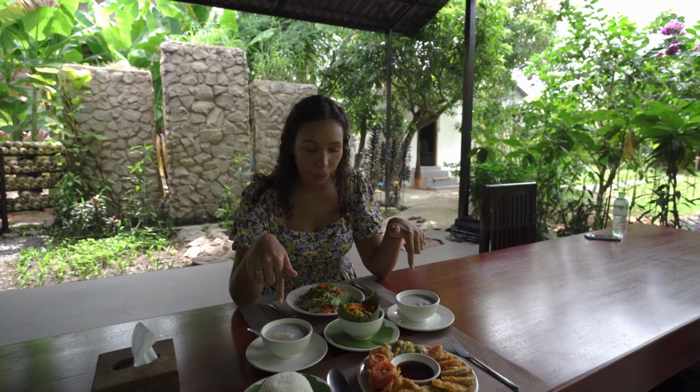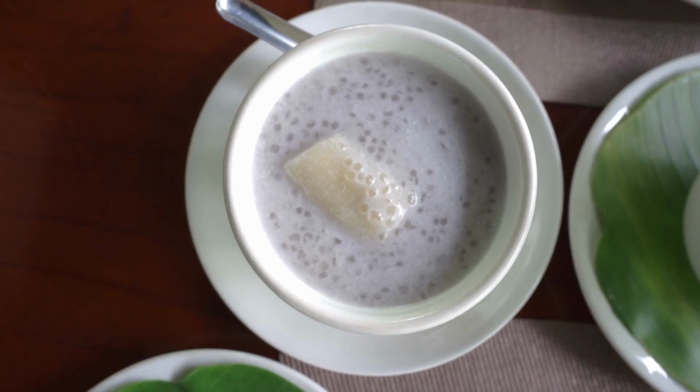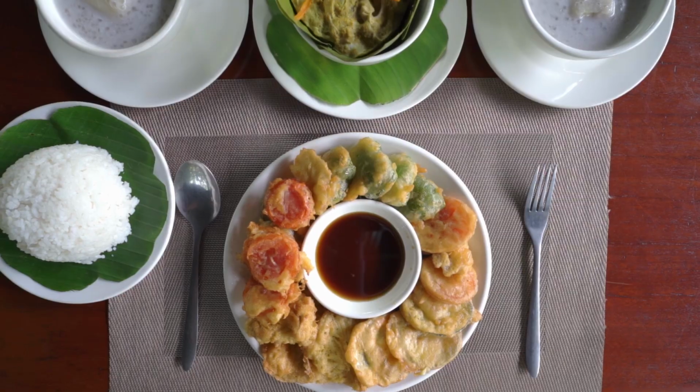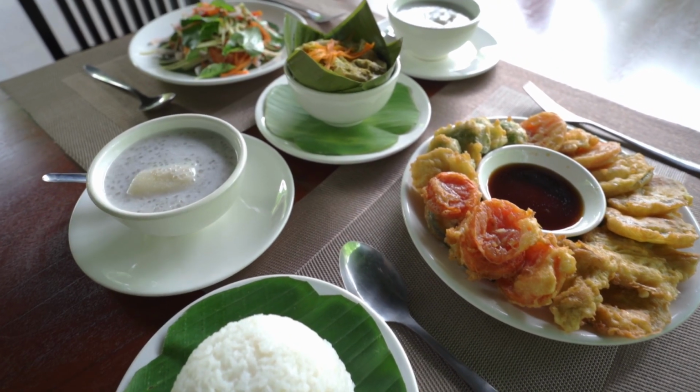Yeah. Then this is tapioca pudding, which I have to share with Kev. This is tapioca, banana, and coconut milk, basically. And some sugar and things, spices. And steamed rice, because it just makes a meal, doesn't it?